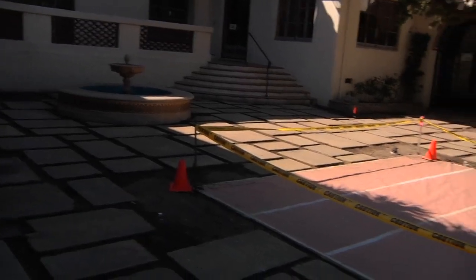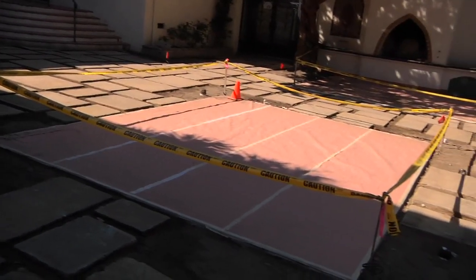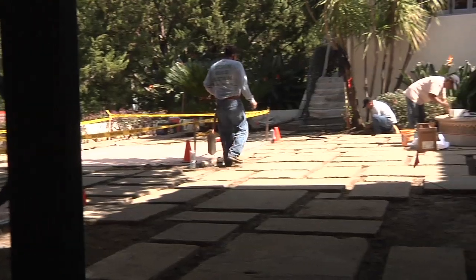The inspiration of this space was we wanted to create an indoor-outdoor feeling because this is the central heart of the home, this courtyard. It kind of is surrounded by the home, and we wanted it to feel like an extension of the house. My space is the master suite, master bathroom, master bedroom, and master sitting room.